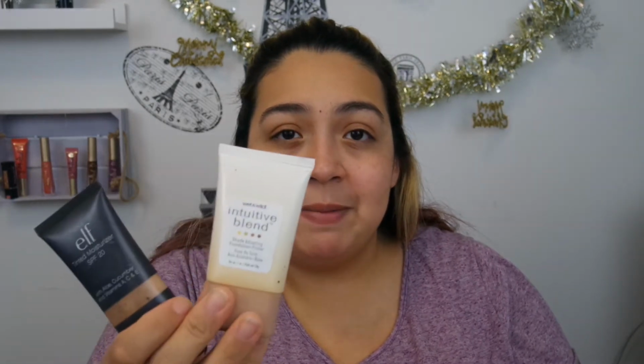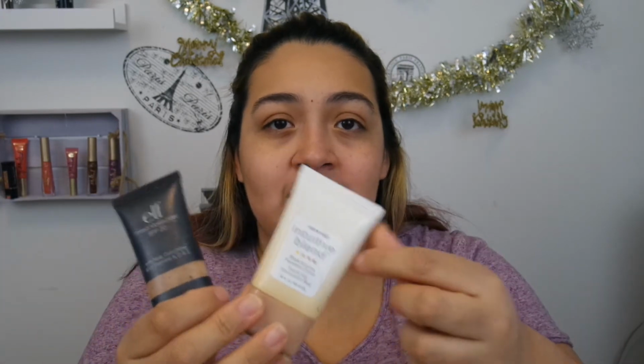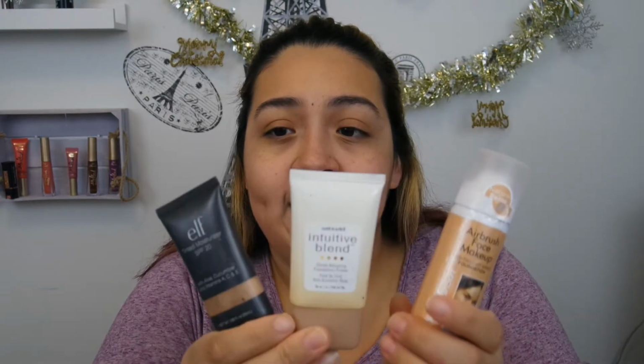Then I have this Wet n Wild Intuitive Blend foundation and primer mix. With this, it is going to give you that very light coverage, but it is also going to fill in fine lines and stuff like that. And this one's actually a little bit different because it's a shade adjusting one, so it changes based on your skin tone. And then I have this one, which is kind of gimmicky, but works well for a very light coverage foundation. It is the Airbrush Face Makeup by Sally Hansen. It's a spray foundation. It's not like an actual airbrush foundation, because those do exist where they're in a gun. This is just an aerosol form of foundation. So these are the 3 lightweight foundations that I have to show you.